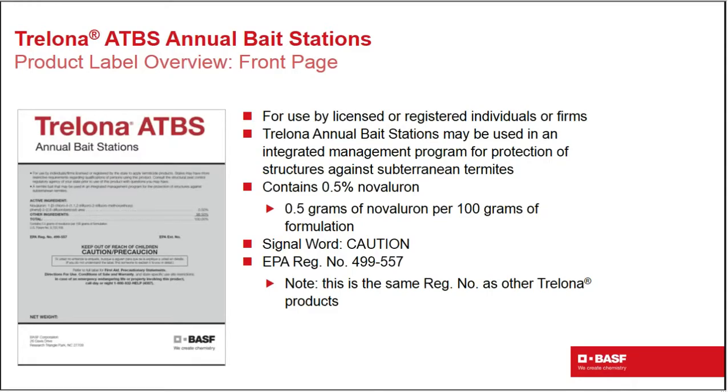It will say annual bait stations at the top, and that differentiates from the label prior to that. It's Novaluron, 0.5%. There's a half a gram of Novaluron per 100 grams of formulation. It's a signal word caution.